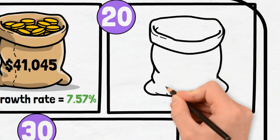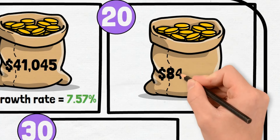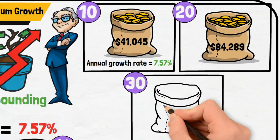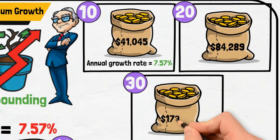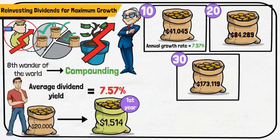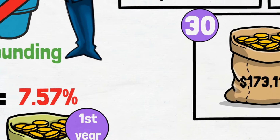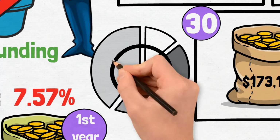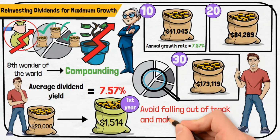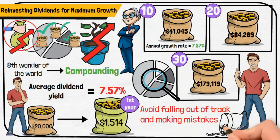In 20 years, the same investment could grow to around $84,000. Over 30 years, Peter's initial investment could reach nearly $173,000, and this is why you should reinvest your dividend income. But most importantly, you have to monitor and adjust your portfolio accordingly to avoid falling out of track and making mistakes that can cost you a fortune, which we're going to talk about next.